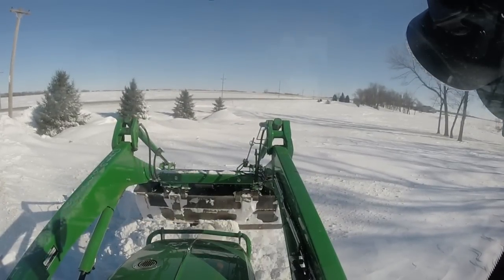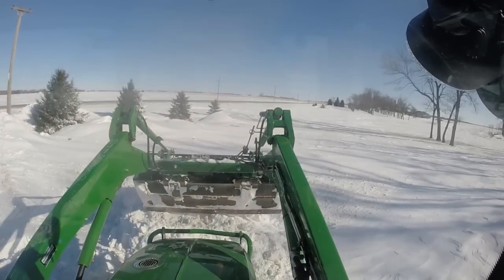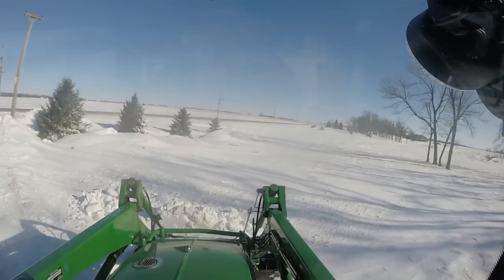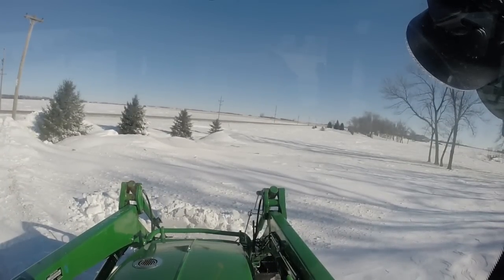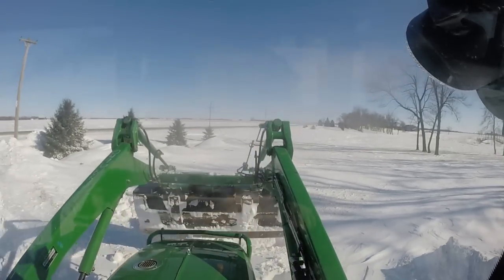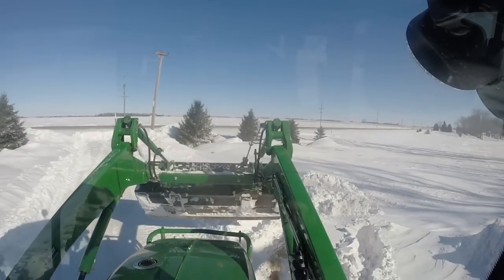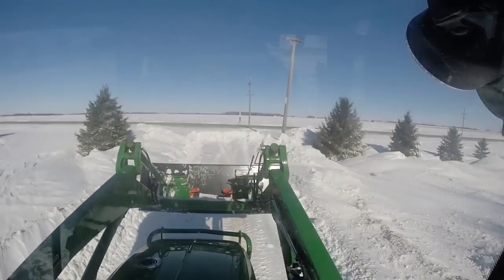That's a little too far. Oops. Got a little too far off the driveway. Deathlock. So that tells you about how close I am to getting this thing stuck. I mean, obviously, having a front end loader really helps.